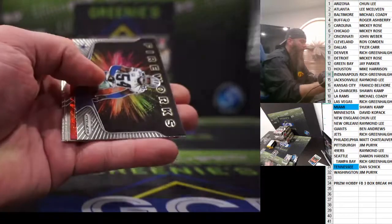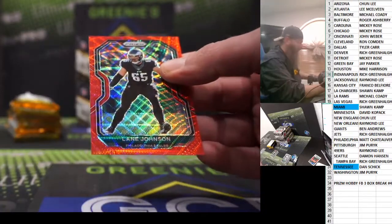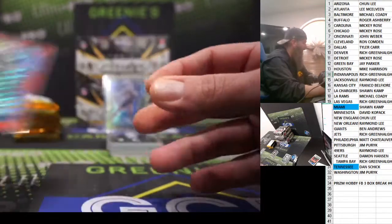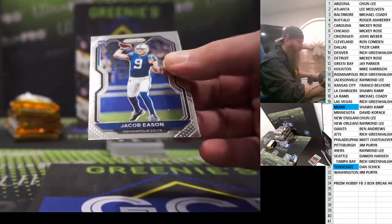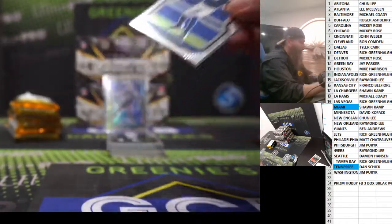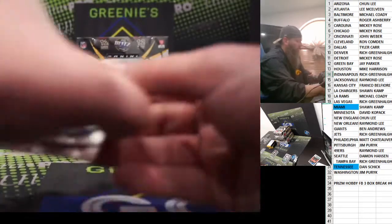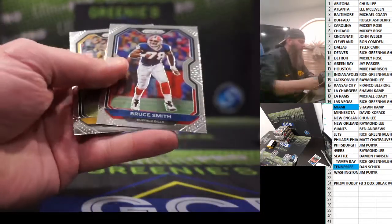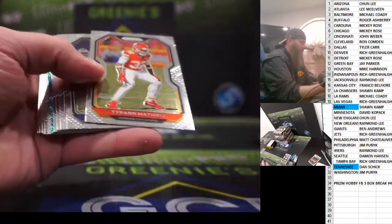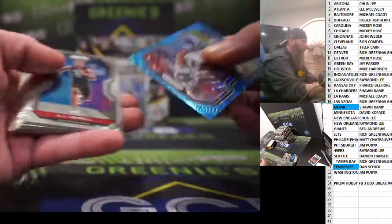Come on, baby. Fireworks, Jalen Smith and Lane Johnson. Red Wave, Pittsburgh, Philadelphia. We got a Jacob Eason base for the Colts. Jordan Brooks rookie. Got some blue coming up here. Bobby Wagner, Blue Wave, Seattle.